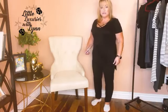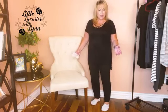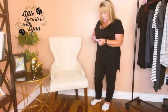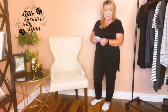So the top is okay, it fits a little snug. It has a slit here on the side, and there's a high-low hem. I'm really not into the high-low hem. I never have been. It's just not who I am. So unfortunately, this outfit is a no for me, but the price is, this black top is $21.49, and the black pants are $39.19. Like I said, the prices are very specific.